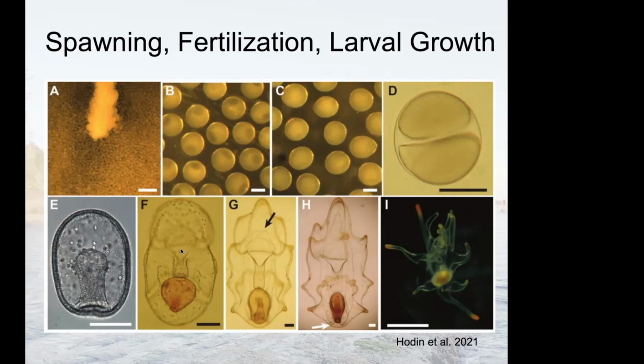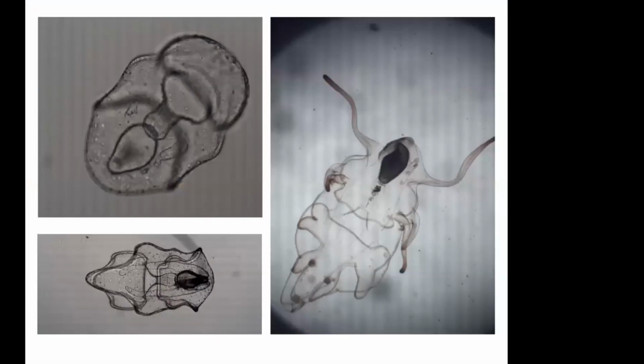And image I is a late or swimming bipinnaria larva, or brachiolaria larva, and this is 41 days post-fertilization. So it takes about 41 days to get them to a swimming brachiolaria larva, and that is when they become competent. That's what we say when they're fully grown larvae. They're almost ready to metamorphose and become a juvenile sea star. But before we get into that, there are some more images of the bipinnaria larva.